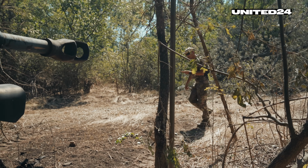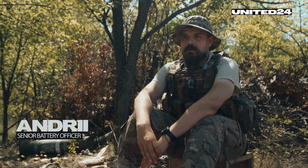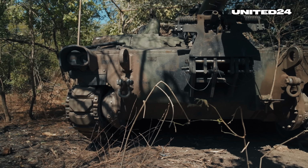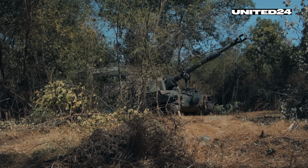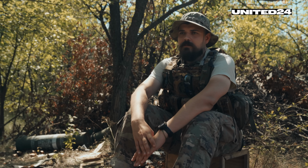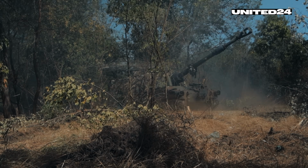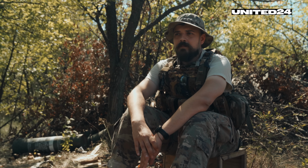Our cluster munitions are used for their intended purpose. They are used in areas where it is confirmed that there are no civilians, that there is only either military equipment or military personnel. We report on all the shells used, which means each step is recorded.